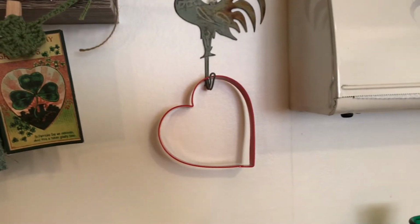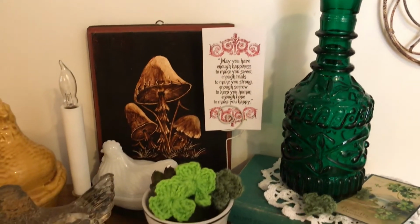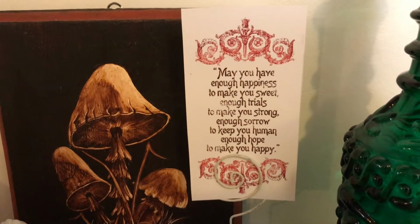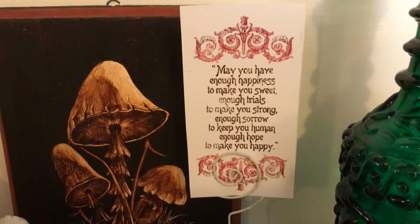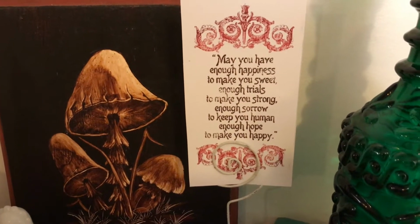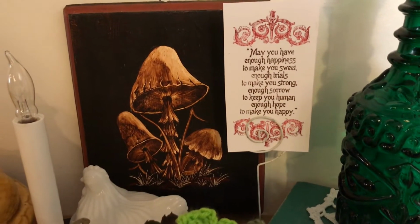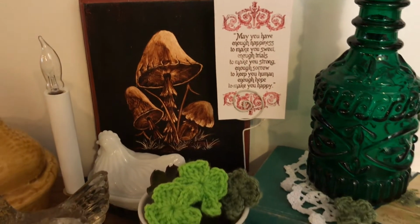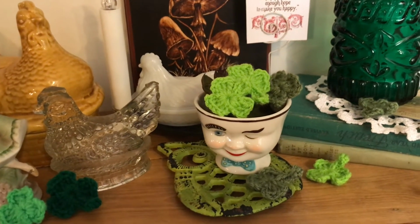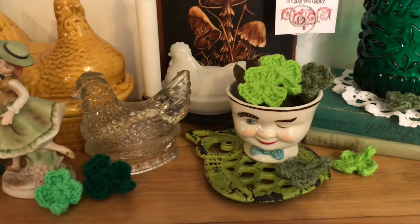Oh, I left out that for Valentine's Day. I'm going to take that down. Then here's some more greenery. A little card that says, "May you have enough happiness to make you sweet, enough trials to make you strong, enough sorrow to keep you human, enough hope to make you happy." And there's a little mushroom on a board that was hand-painted that I just got recently at a yard sale. My little Bailey's creamer, or actually it's a sugar bowl with some crocheted shamrocks.